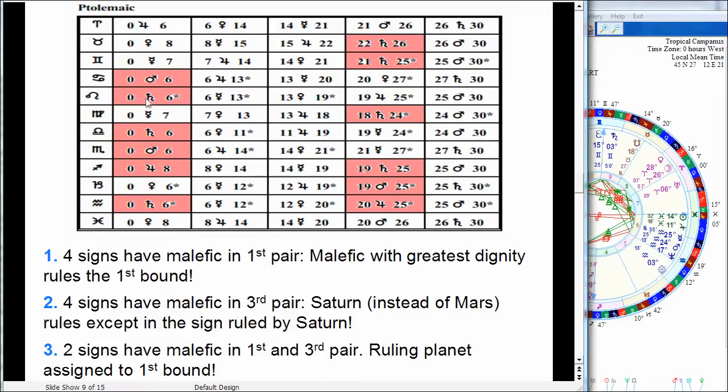Which planet, Mars or Saturn, is more dignified in Leo? Well, Saturn is, because Saturn in ancient astrology has a solar or masculine sect. So the Saturn is placed there, Mars becomes the other malefic placed here. Which planet is more dignified in Libra, Mars or Saturn? Saturn is exalted in Libra. So Saturn gets placed in the first bound of Libra, Mars is left with the last bound. Which planet, Mars or Saturn, is more dignified in Scorpio? Mars rules Scorpio, Mars is placed there. So if there's a missing prime number, the malefic that has greater dignity is placed in the first bound. The rule works for all 4 signs, Cancer, Leo, Libra, Scorpio, perfectly. It seems like too much of a coincidence.